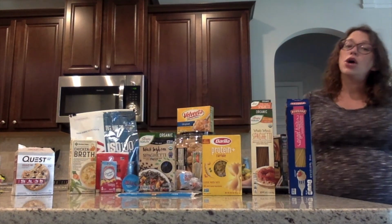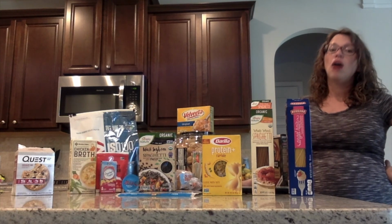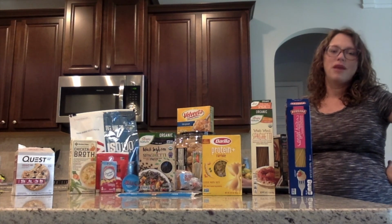So hopefully my hacks today and all this information helps you keep better track of your sugars, and hopefully we all end up having very healthy but not entirely huge babies when the time comes.